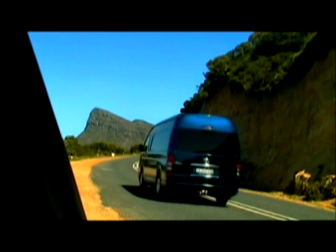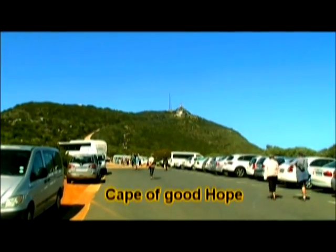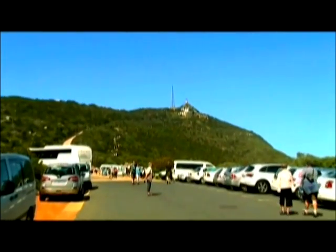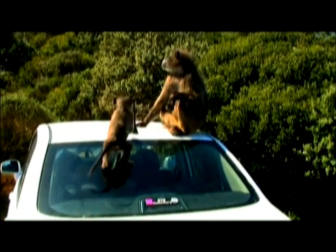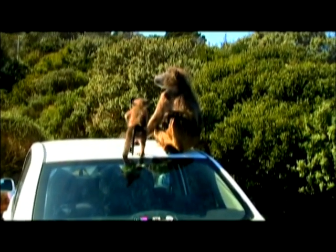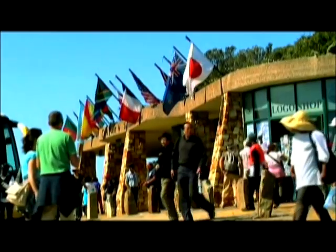Cape of Good Hope was on our itinerary, and as you can see, it's also on a lot of other people's. Stay clear of the baboons. Their teeth are very sharp.